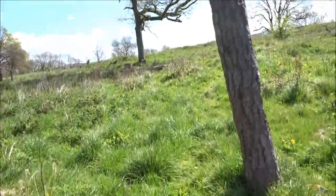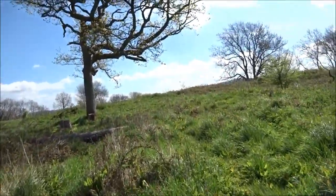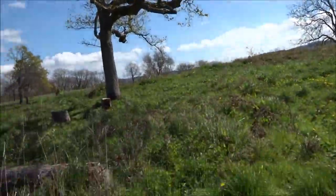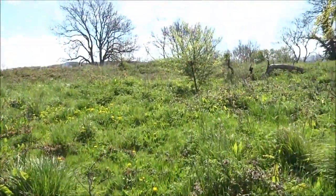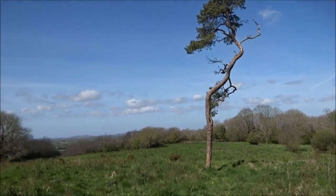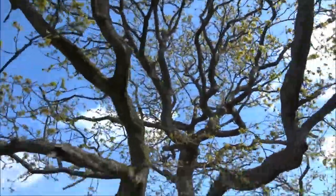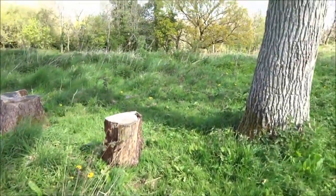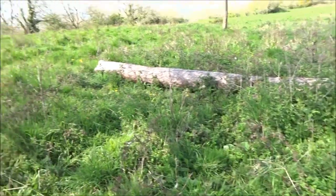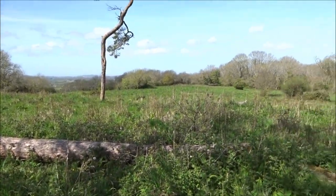There's a lot of walkers out here as well, by the way, a lot of walkers. That looks like it could be an oak tree there. I'll turn the camera off in a minute. Oh, there we go, look. Yeah, it's an oak tree, that is. Over and out for now.